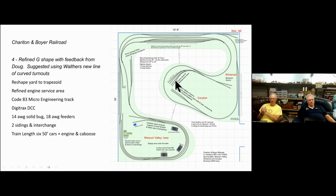You can see the engine shed maintenance area with several tracks coming in here, again using a curved turnout to lead into them. Blair, Nebraska, essentially being the ethanol plant. Here we got a little bit of a switchback. So we got the Winterset Quarry, a place to load some hoppers with limestone. Down here at the bottom, we see Corydon with 2 tracks here for the battery factory, with loads coming in of plastic pellets in covered hoppers, and then lead oxide and lead coming in, and then other components for batteries, and then shipping out finished batteries.